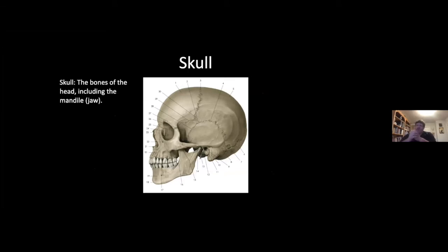So when we talk about skull, a lot of people don't necessarily know the difference between skull, cranium, calvarium, and all these sorts of fancy terms. So this is the skull. The skull is all of the bones of the head, including the mandible, which I have spelled incorrectly on the slide. It normally has a B in it, which is the jawbone.